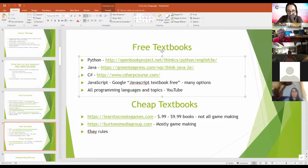C#, this is more for junior, senior level stuff. JavaScript, you can do JavaScript with probably 6th graders on up. There's stuff out there that's nice. Just Google it, and you'll find stuff for your grade level. Any programming language you want to encounter, we'll talk about some of those later. There's stuff out there on YouTube. YouTube saves my computer. I live on YouTube.